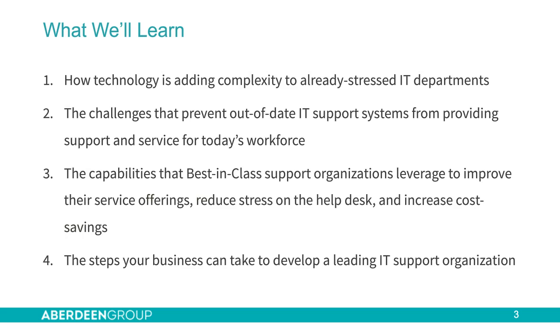Some of the things we'll learn: we'll look at how technology today is not just bringing benefits but adding complexity to, let's face it, already stressed, already resource-driven IT departments. We're going to look at some of the challenges that having older, out-of-date legacy support systems are putting on businesses that are trying to provide support to their workforce.